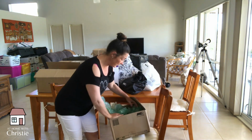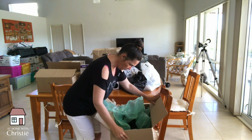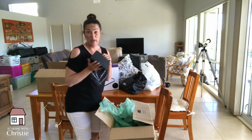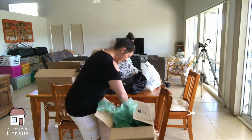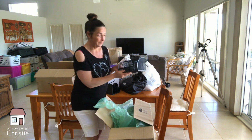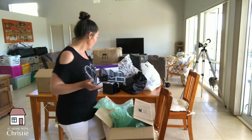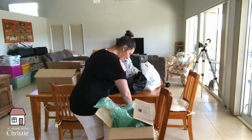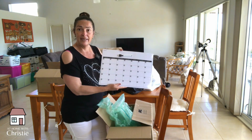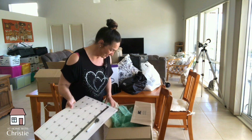keen to get these boxes out of my house. What they had sent me in this ginormous box was a stationery holder. We just threw out about 20 of these. Another little desk caddy. I can't tell you what the prices of these things are because I didn't order them. And some kind of planner. So I was so disappointed. I wanted my Chloe lamp so bad.